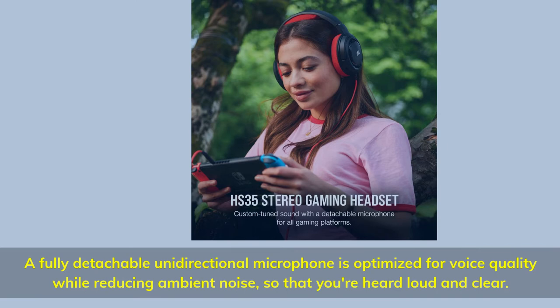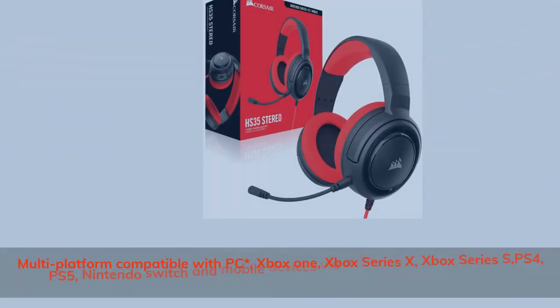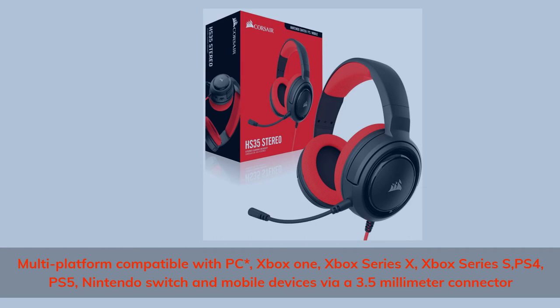A fully detachable unidirectional microphone is optimized for voice quality while reducing ambient noise, so that you're heard loud and clear. Plush memory foam with adjustable ear cups, combined with lightweight construction, provide the comfort you need for hours of gameplay. Multi-platform compatible with PC, Xbox One, Xbox Series X, Xbox Series S, PS4, PS5, Nintendo Switch and mobile devices via 3.5mm connector.